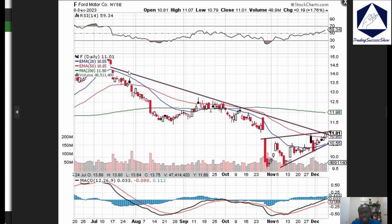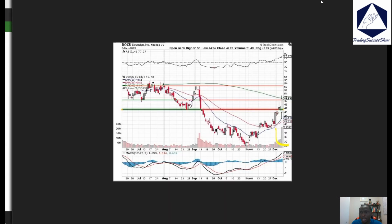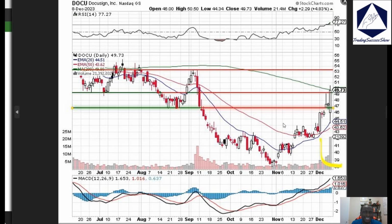Ford is another name. Ford right now, we're looking at this downtrend break. If we can break this downtrend, then the 200 moving average is the next spot to get. So that is going to be $12. Overall, looking at DocuSign, people are still signing online, so we're looking at a resistance at the 200 moving average.